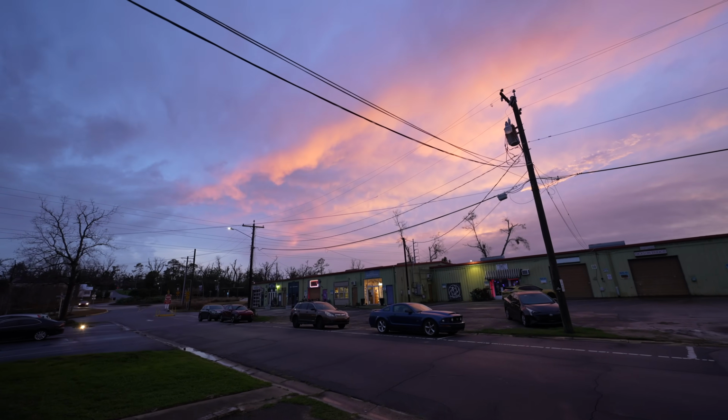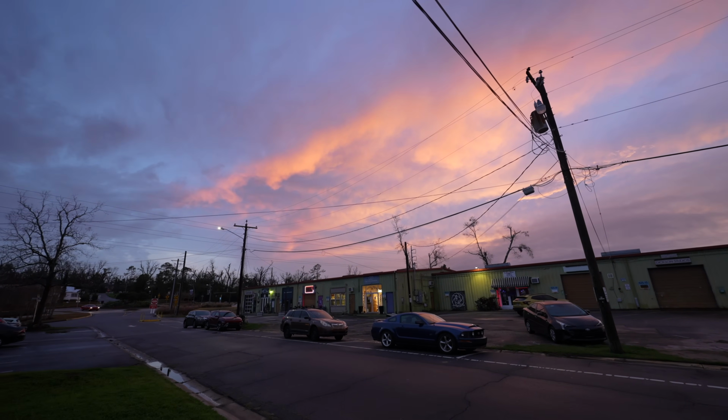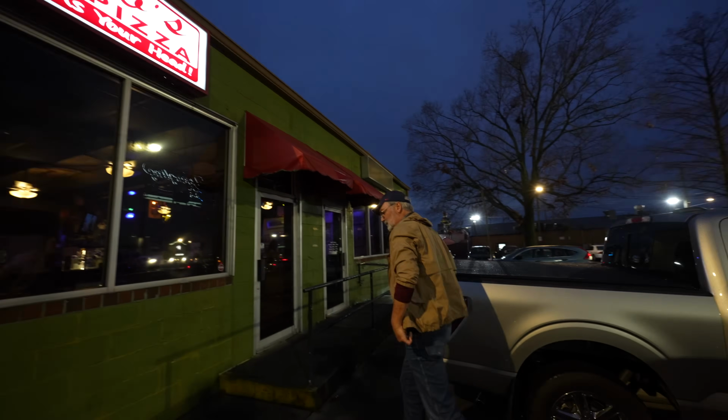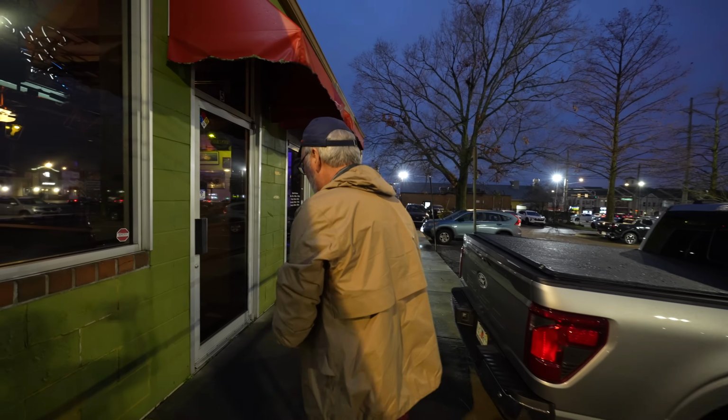Check it out, the sun came out right at the end of our day in Tallahassee. Also, that spot is a total blast. $10 to play all you want for an hour. It's pretty hard to beat. We're doing one more thing, and that's going to a local college pizza spot. Momo's Pizza, slices as big as your head. Pop says he has a big head though, and he doesn't know if it's gonna be big enough.